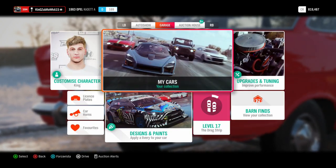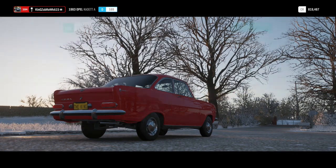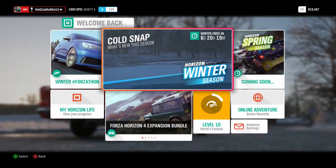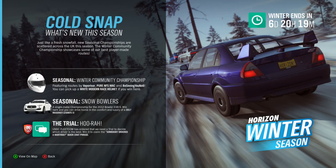Let's go to the Forzathon. It's the welcome back page. That's the one. So many sub-menus and sub-menus in this. So this week we can win the Maserati Levante S. It's a seasonal Snow Bowlers, a single make championship for the 2012 Bowler EXRS. Win here, and you can drive home in the comfort and luxury of the 2017 Maserati Levante S.